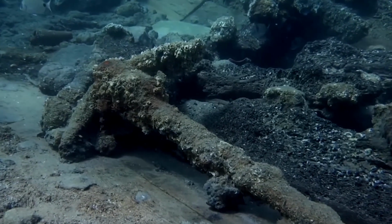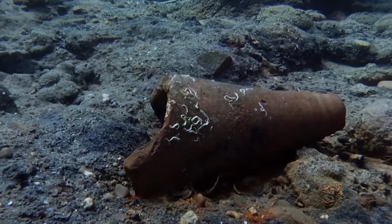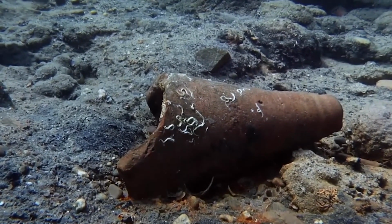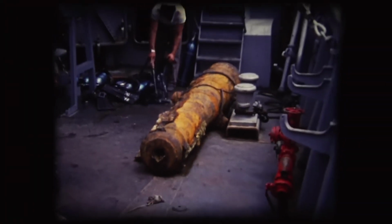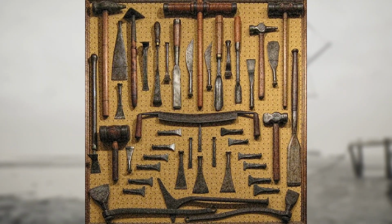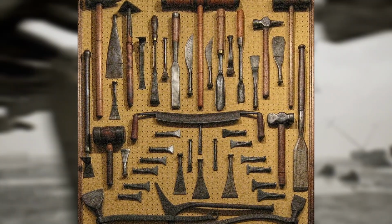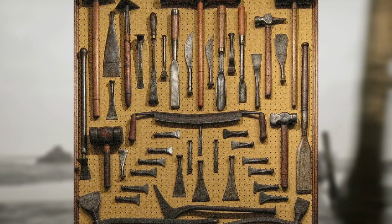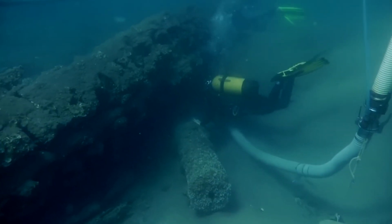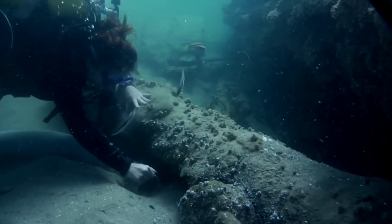In addition to personal items, the excavation team discovered several larger artifacts integral to the ship's operation. Cannonballs and fragments of the ship's cannons were unearthed, showing the ship's role in naval warfare. The presence of various tools and implements, such as hammers, nails, and pulleys, highlighted the daily activities and maintenance work performed by the crew.